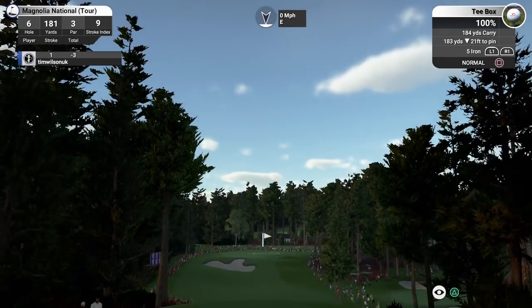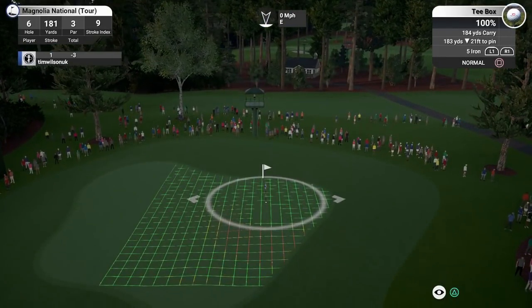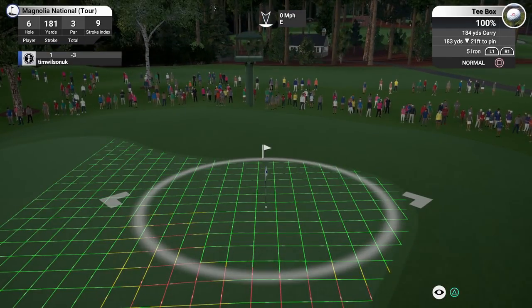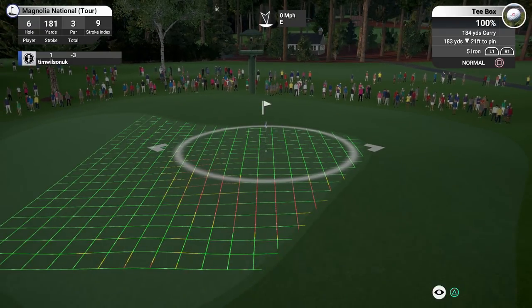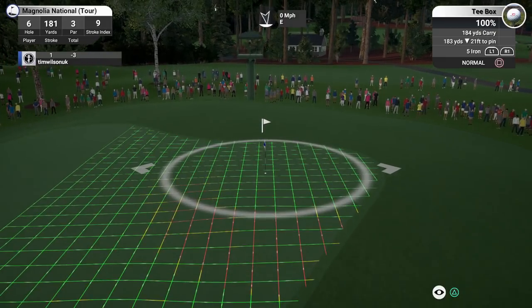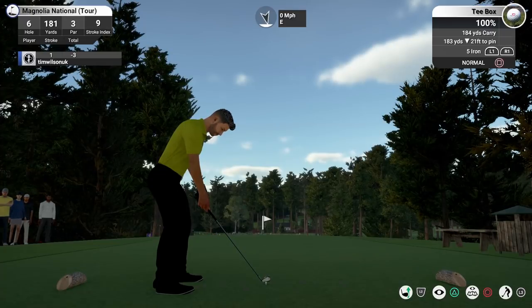Right, second of the par 3s. And this is the actual pin position from yesterday on hole number 6 in the real Masters, where the pin was back right and people were struggling to get it up that little bank. I know Jordan Spieth ended up coming back off the green. Alright, no wind to speak of.